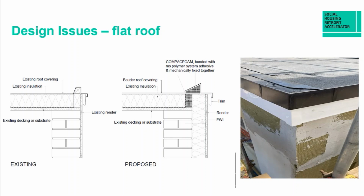That's pretty much it. Obviously, I did mention that there was a Bauder system on the roof. We did originally look at just overlaying the perimeter. However, we couldn't obtain guarantees from Bauder to do so, which meant that we had to carry out a complete overlay.